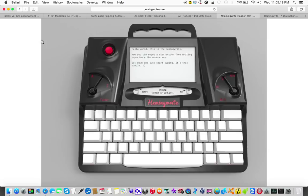This is, it's supposed to look like an old-fashioned typewriter, but this is something called the Hemingwrite. The Hemingwrite is a cross, I guess you could call it a cross between an old-fashioned typewriter and a modern-day internet-driven device, in the sense that, no, you cannot browse the web on it. It's a completely distraction-free writing environment.